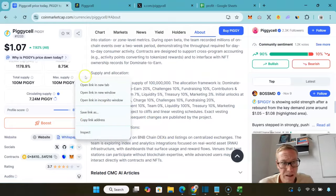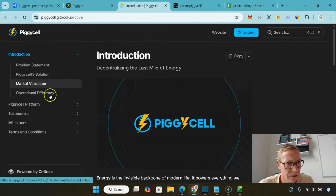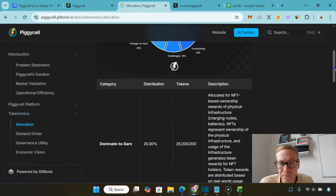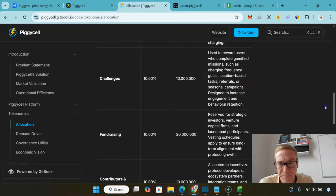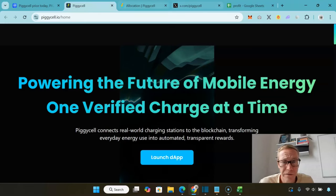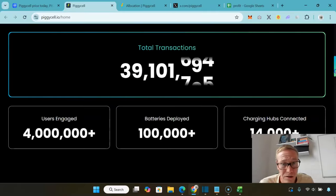We can see the Piggycell white papers in Gitbook. There we go. Tokenomics. You don't get much more from that. Fair enough. So yeah, powering the future of mobile energy, one verified charge at a time. It's quite, like I say, a clever idea. The numbers right now aren't bad at all.